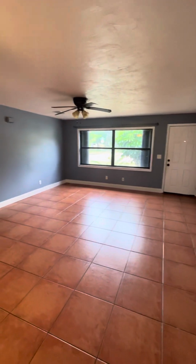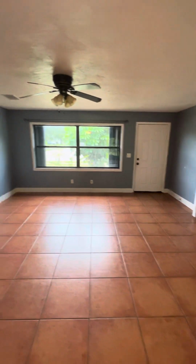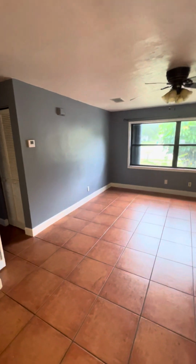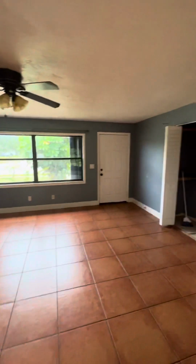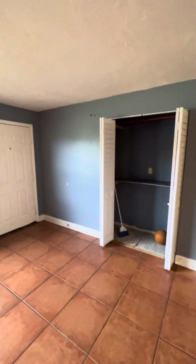Downside is your AC is ancient. Works well, I'm cool in here and it's a hot day today, but it's not young. That would mean about a $5,000 to $6,000 investment into a brand new AC.